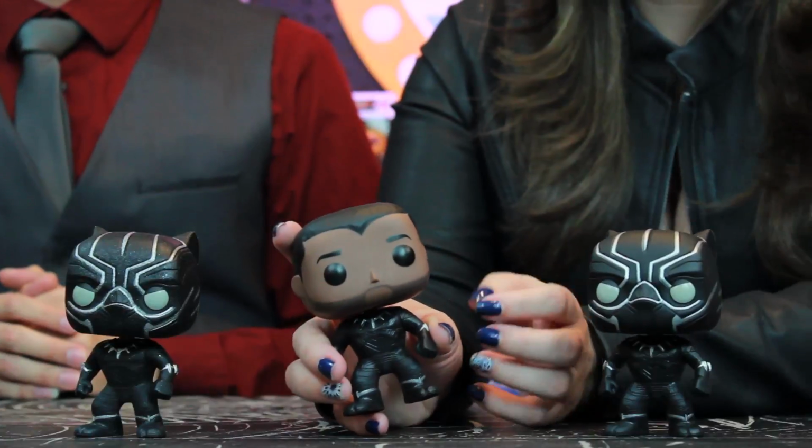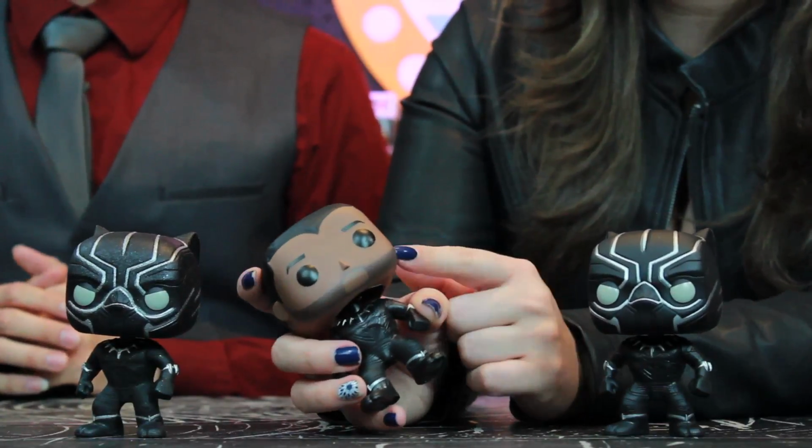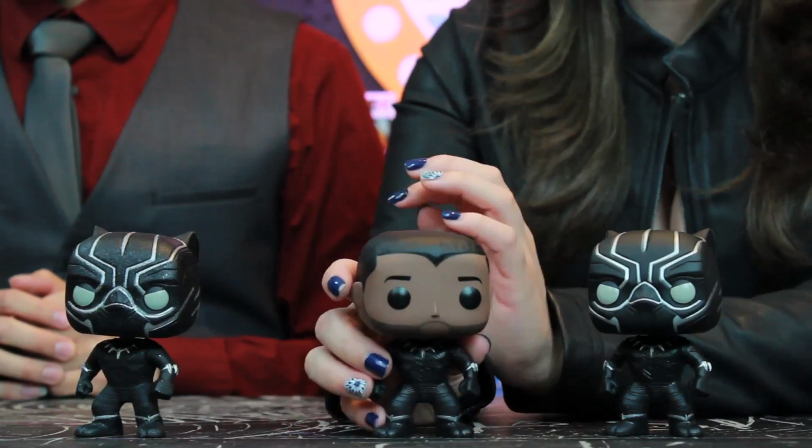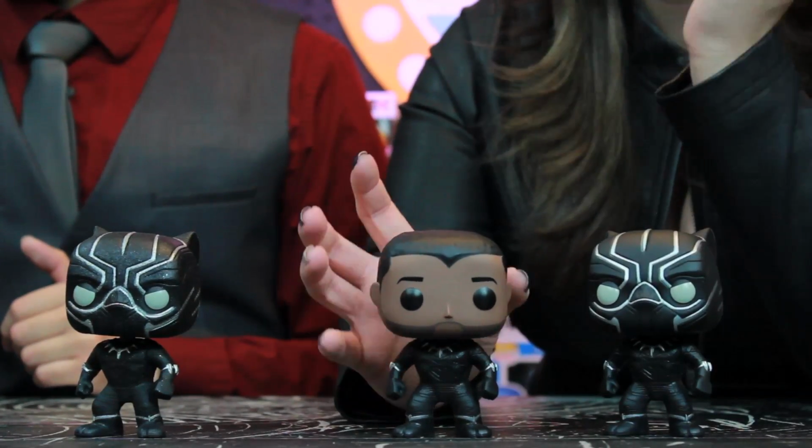Now the head is fairly simple. It does have a widow's peak, this kind of like 5 o'clock shadow. It's got some really neat hair texture to it, but overall I think it does a really good job of looking a lot like the actor.